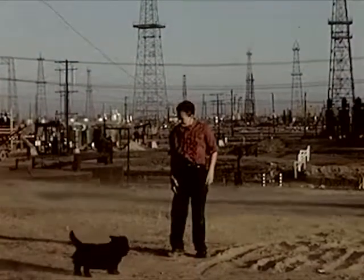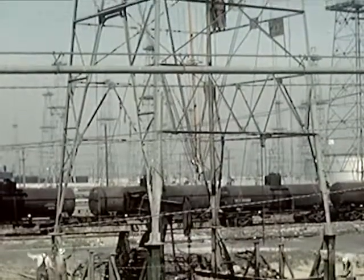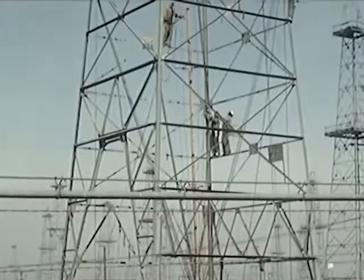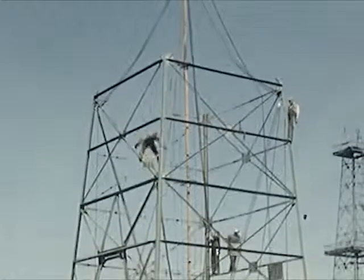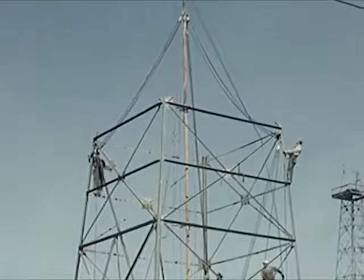The wind is blowing a terrific gale, and Bob is amazed that the men can work high up in the derrick. They are taking the derrick apart to move it to another location. They unbolt the different sections and lower each section separately. The men are skilled to work high up on the narrow beams.